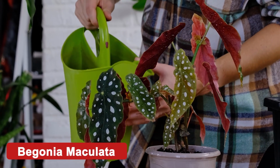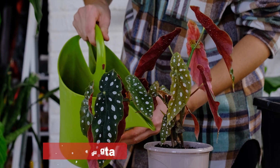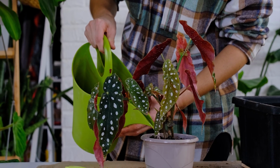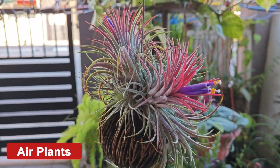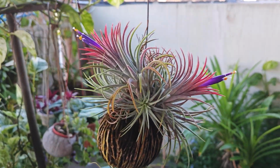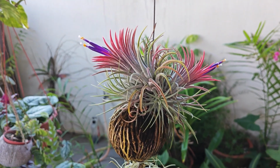Begonia maculata, polka-dotted leaves and easy care. It even thrives under fluorescent light. Air plants, no soil needed. Just soak them in water weekly and place in bright, indirect light.